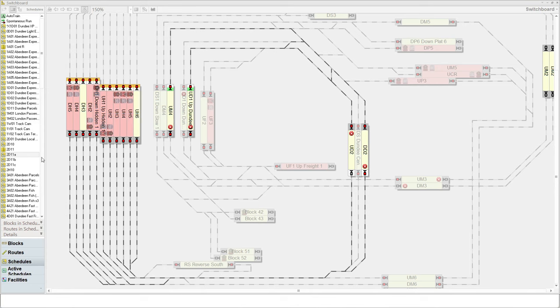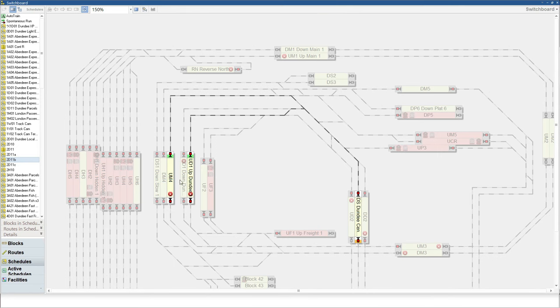Now, to recreate this in Train Controller, I've created three schedules, and the first one is 2D11A. Now, I use the four-digit train reporting number to name my schedules, but you could call it anything. And this schedule takes the trains from the hidden sidings, any one of the hidden sidings, depending on which one the train happens to be in, into Platform 1, into either of the two lines south of the station, and then it stops there. The second schedule, 2D11B, takes the train from whichever one of these two tracks it's sitting on, into the Dundee centre siding, it waits there, and then it will return it back to one of these two lines again.